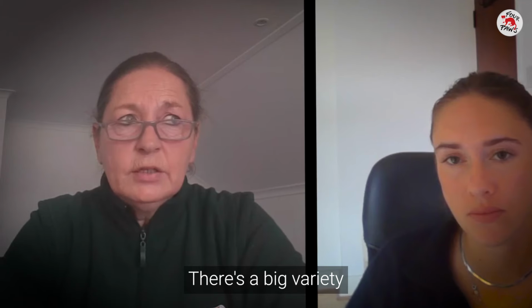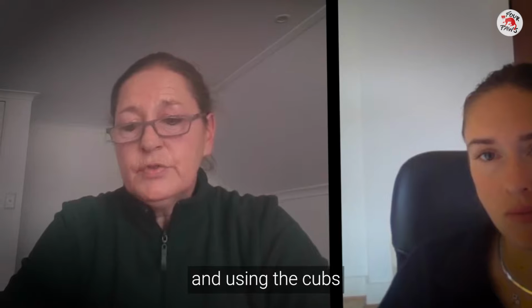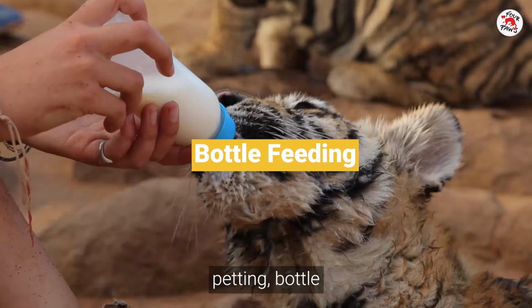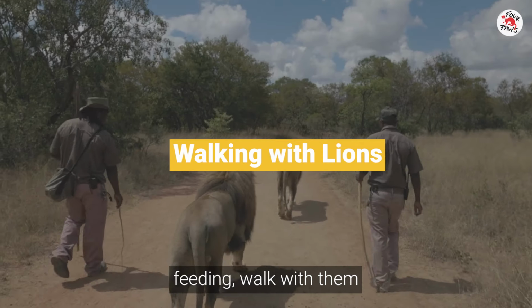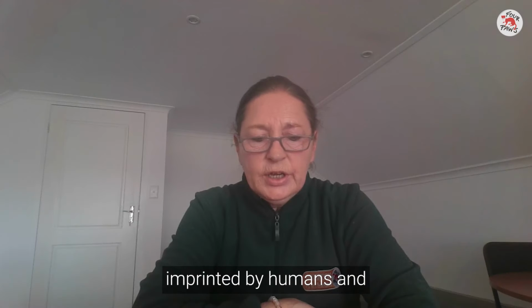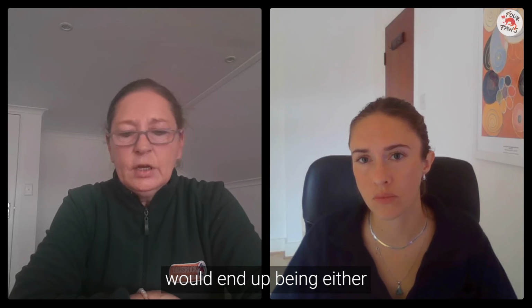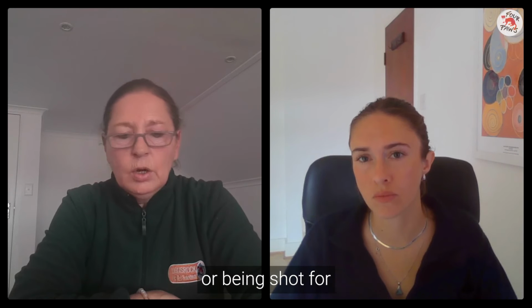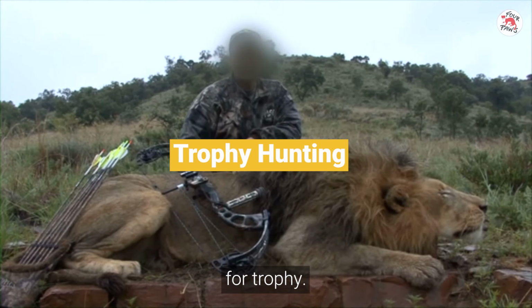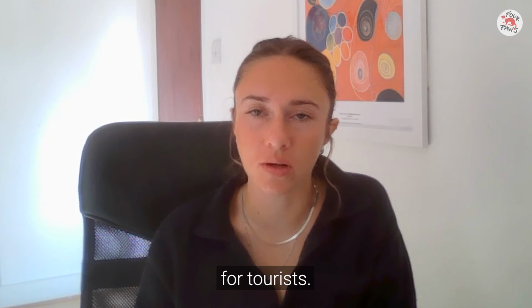There is a big variety. Mostly the most concerning thing is that they're obviously breeding and using the cubs for cub petting, bottle feeding, walking with them when they're older. They are imprinted by humans, and many of them would end up being either breeding females again or being shot for trophy. The allure of getting up close and personal with lion cubs can be tempting for tourists.